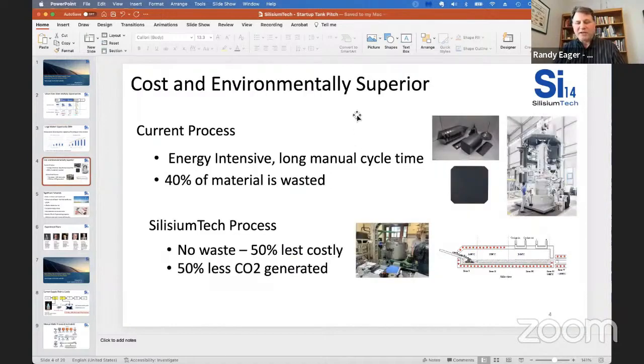So a little bit more about the process. The current process is, if you can see the picture here, this is silicon production, a very large piece of machinery with lots of vertical pulling and action to produce it. But basically, the reason there's so much material wasted is a cylinder has to be turned into squares. So a lot of material is lost there. Where we do it on a continuous process, we produce exactly the amount of material, width and thickness that's needed, and cut it to the right length.